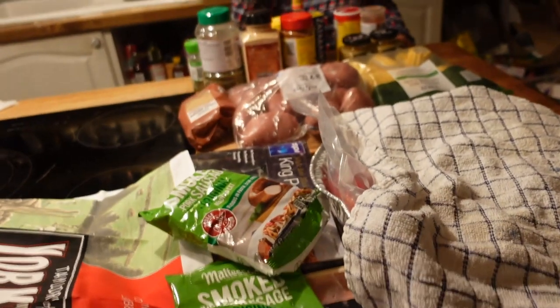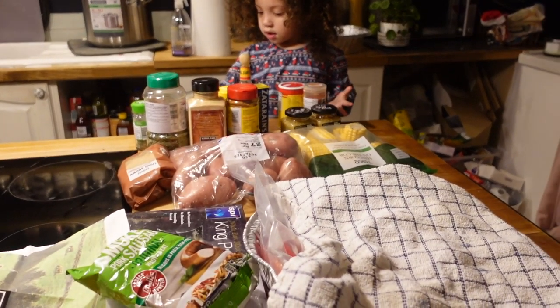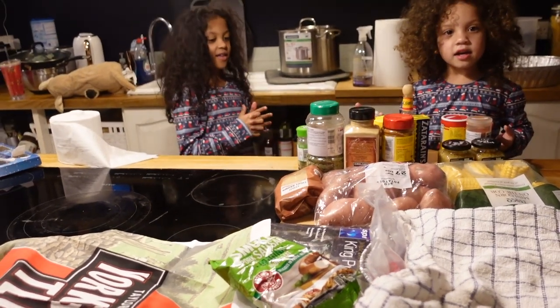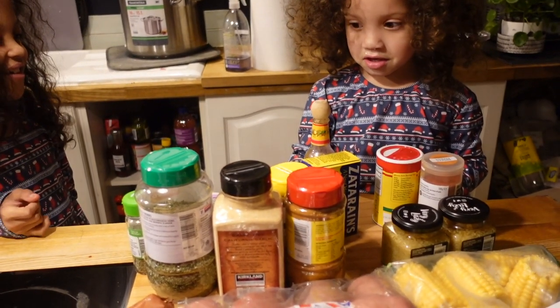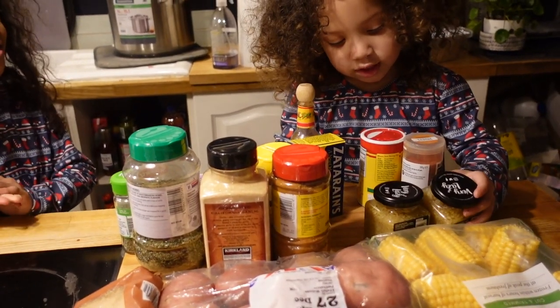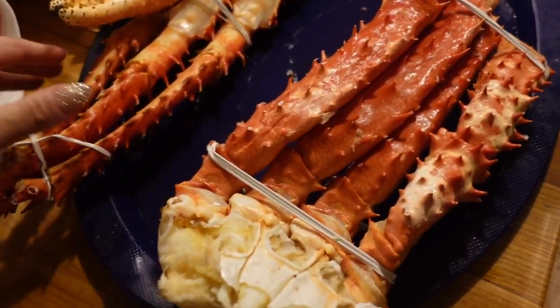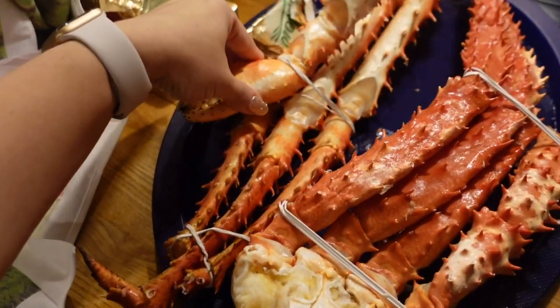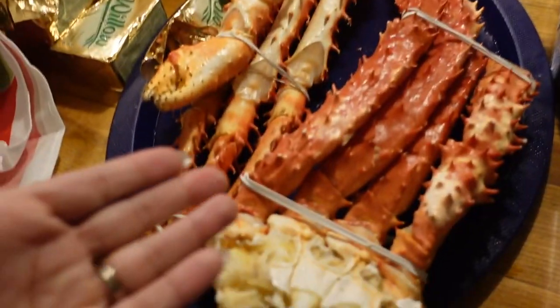Crab. There's crab. There's crab, yeah. And there's all things. This is garlic. And this is the Better Seasoning shop. Right, let me show them the seafood first. Right, so just to show you the seafood that we've got. It's so spiky. It's like if a cactus and a crab had a baby. Yeah, they'd have a king crab.